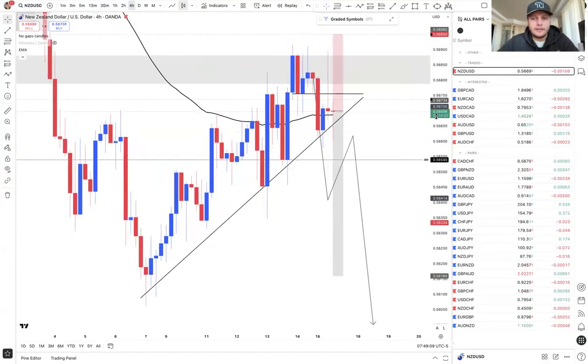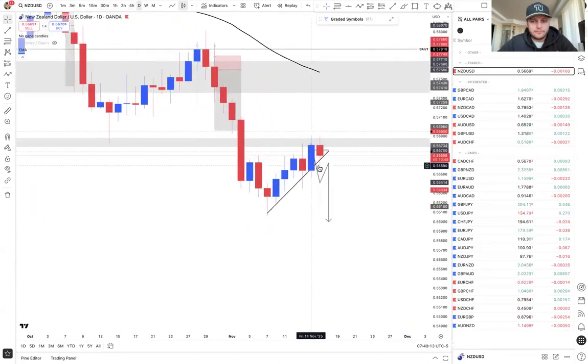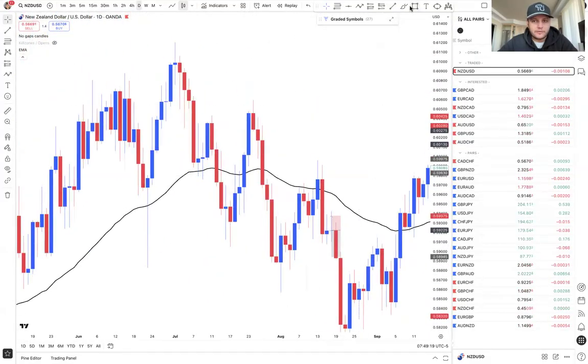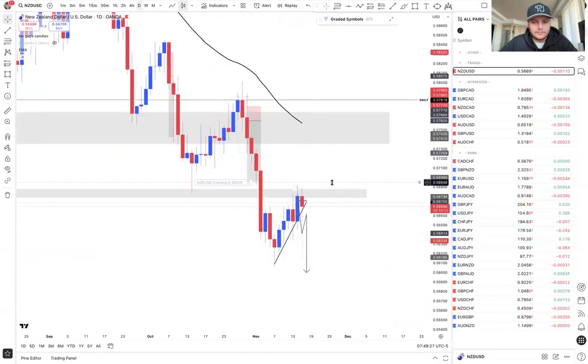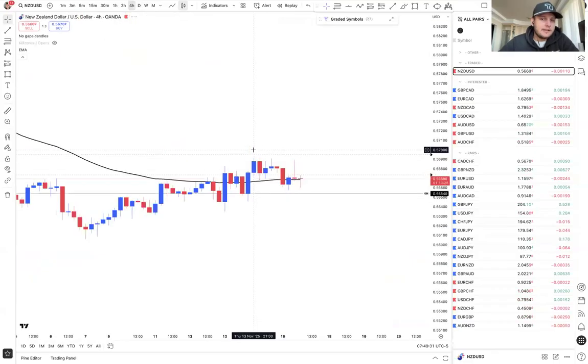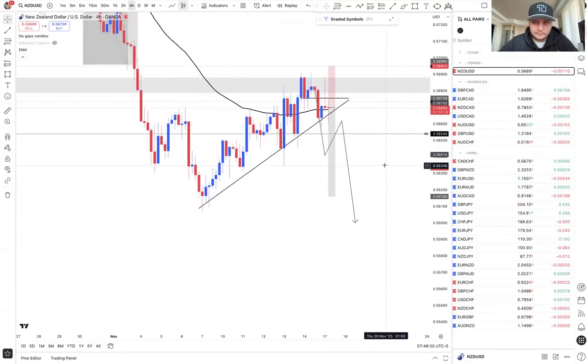If not, what you could enter off of if you're looking for more confirmation is waiting for a daily bearish candle. It doesn't have to be engulfing. It can be as simple as one of these candles right here. Just one daily bearish candle could begin an entire sequence of them. Okay, so just wait for the daily to close, and then you'll have your answer as to whether price is ready or not.